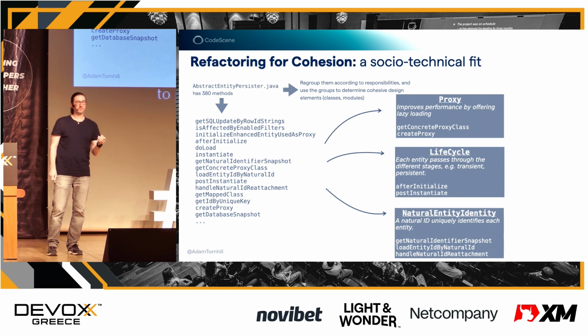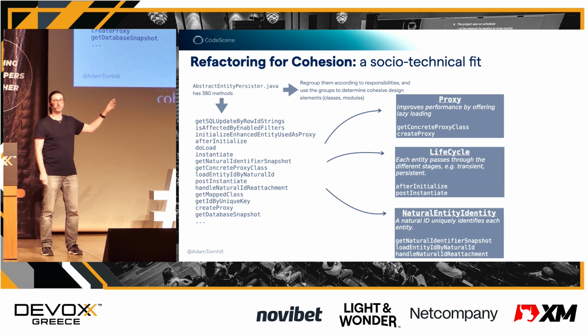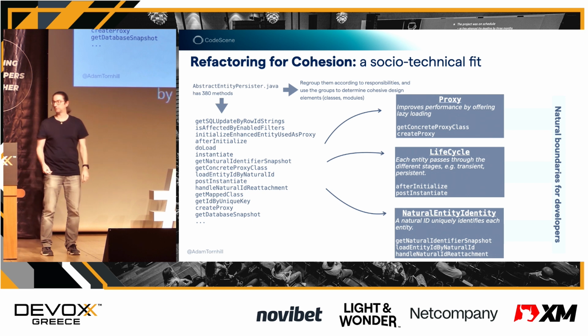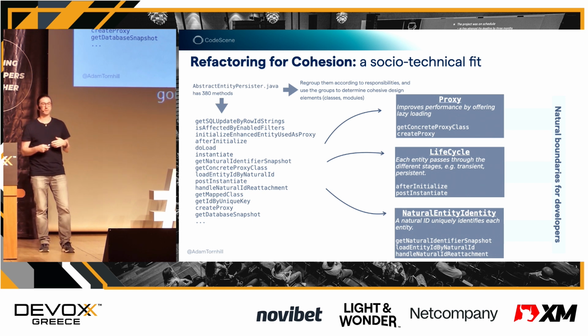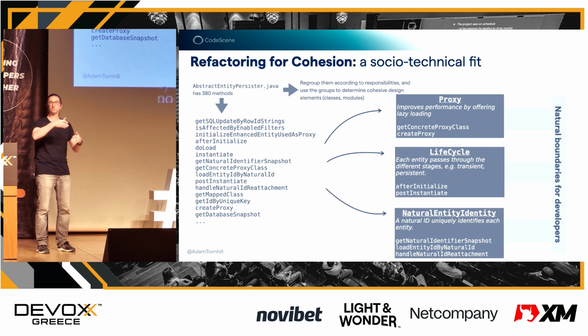And the nice thing about doing that is that not only am I going to increase the cohesion of the solution as a whole, making it easier to navigate the code, because if I'm interested in, let's say, the lifecycle behavior, then I have a lifecycle class that I go to, right? It's like a reading magnet. But the big win here is that by increasing the cohesion, we're also going to create natural boundaries for the teams and developers. So if I'm working on the lifecycle and you work on the proxy, there's no need for us to coordinate in the same code anymore.